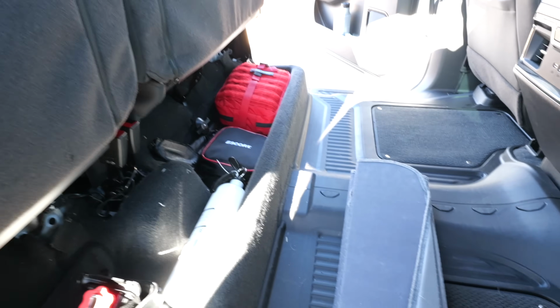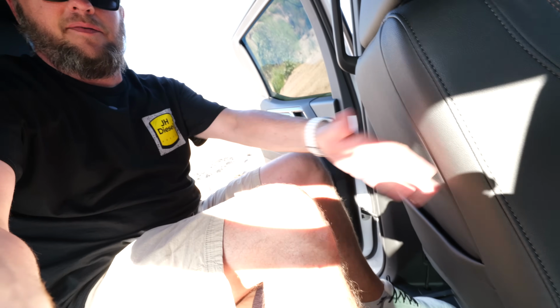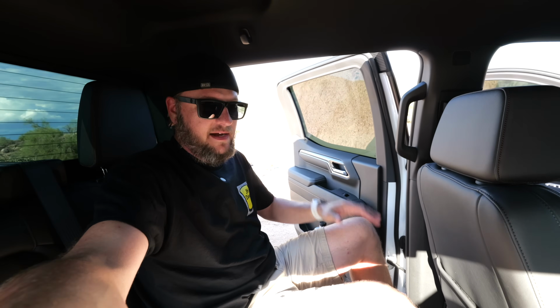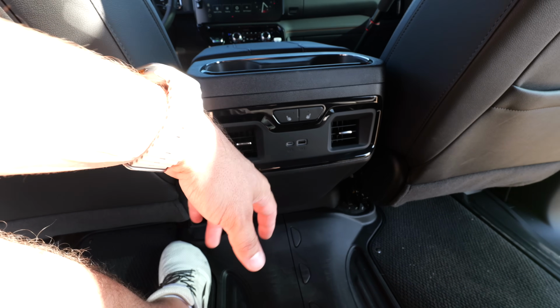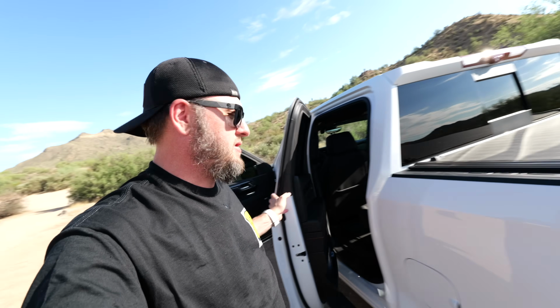A fire extinguisher. I'm 6'1", 210 pounds, and you can see I have plenty of leg room sitting behind myself. This is my seating position. So the back space here, you have the heated seats and also air conditioning with USB-A and USB-C. Very, very nice place to be. I could not be happier with this truck so far.